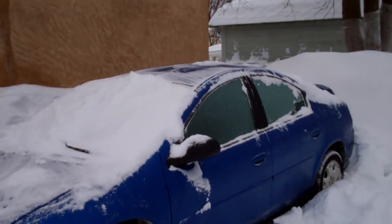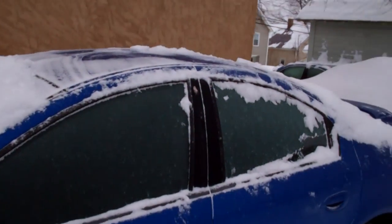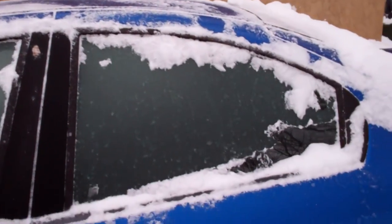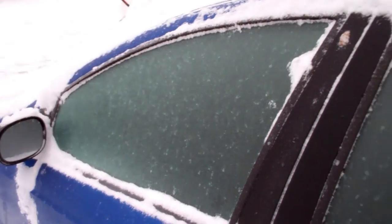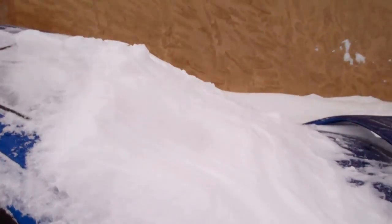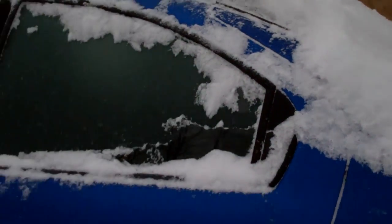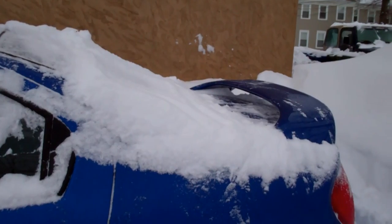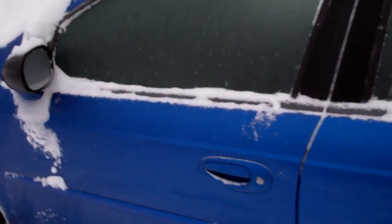As you can see, I cleared off my car, except for the windows. These windows, on the other hand, I had no say. They were clear, and this is what happens when you leave them exposed. They ice up. And as you can see, I left this one covered as well. So why leave the windows covered if you got ice that's going to be falling? I'll show you what happens.